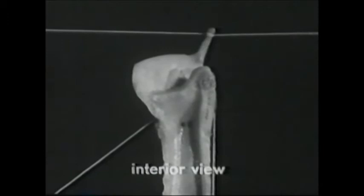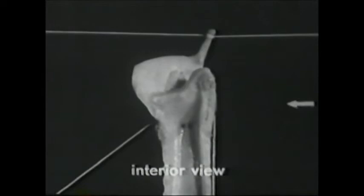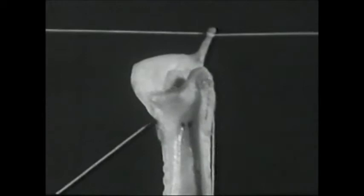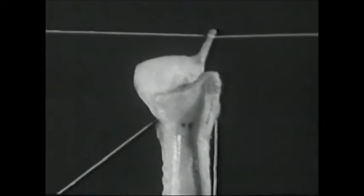Here is an interior view of the larynx. The thyroid cartilage has been cut through here. Here is the front of the cricoid, also cut through, and here is the plate. It has been necessary to drive two nails through the cricoid. This is the arytenoid cartilage. Here is what happens when the posterior cricoarytenoid muscle contracts. Now the lateral cricoarytenoid. Posterior, lateral. Posterior, lateral.